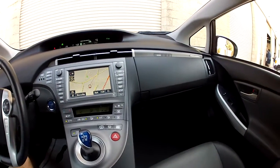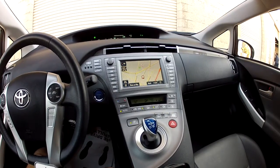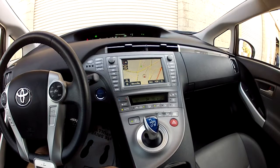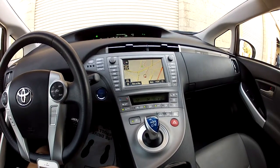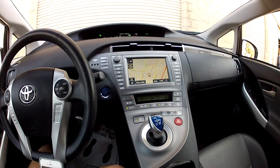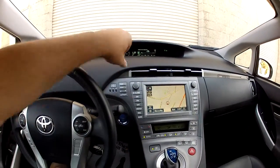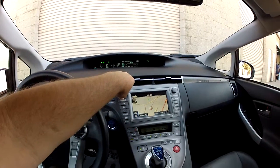But it does have Bluetooth wireless music playing right now. Where did my Bluetooth go? There. I don't know, I'm in my music and somehow I pushed something. I don't know what I did. So the music is playing. I have the volume turned down, so you turn up the volume.